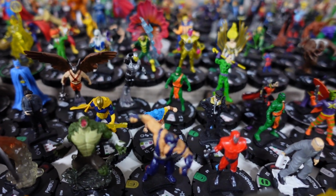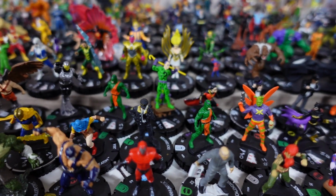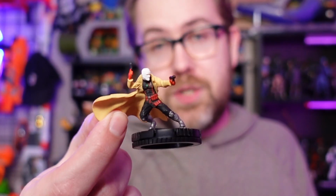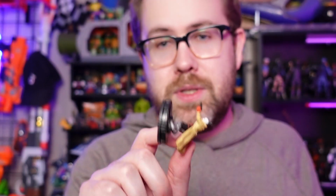There were over 650 Heroclix split amongst 9 bags. For instance, this guy right here, Hush from Batman, he alone was worth the price of admission. And the impressive thing is that they came with their stats cards along with them too. Now, I didn't spot check every single last one of them, but it does feel like there's a pretty hefty stack of at least 500 cards, I would say.